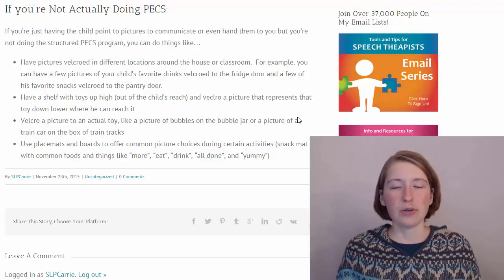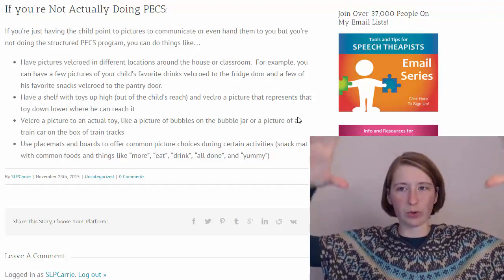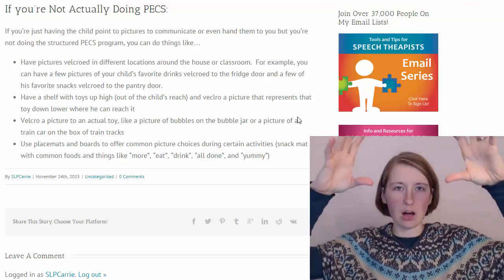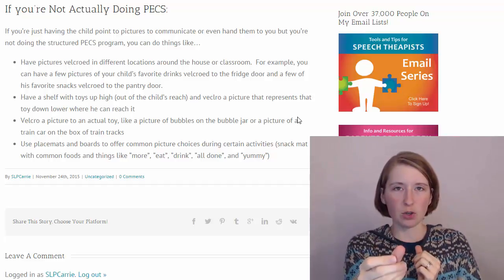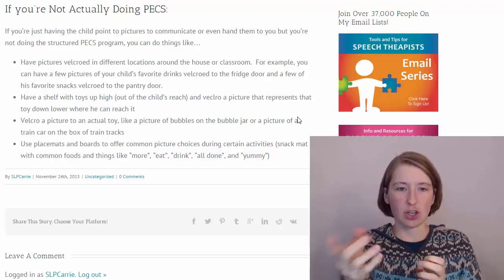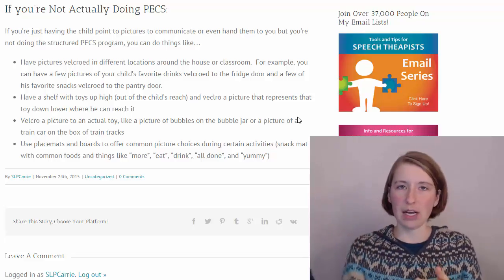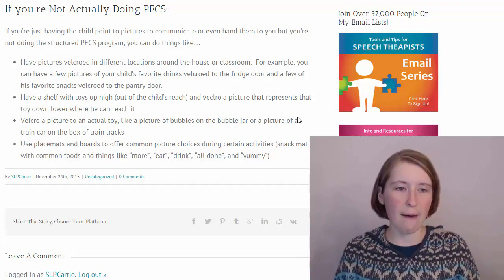Now, another thing you could do is take all of the child's toys and put them on shelves that are out of his reach. So you put them up high on these shelves and then directly below each toy have a picture of that toy Velcroed to the wall or the shelf or whatever you have. And the child would either need to pull it off and hand it to somebody to request that toy or point to it. So that would be how they would communicate that.